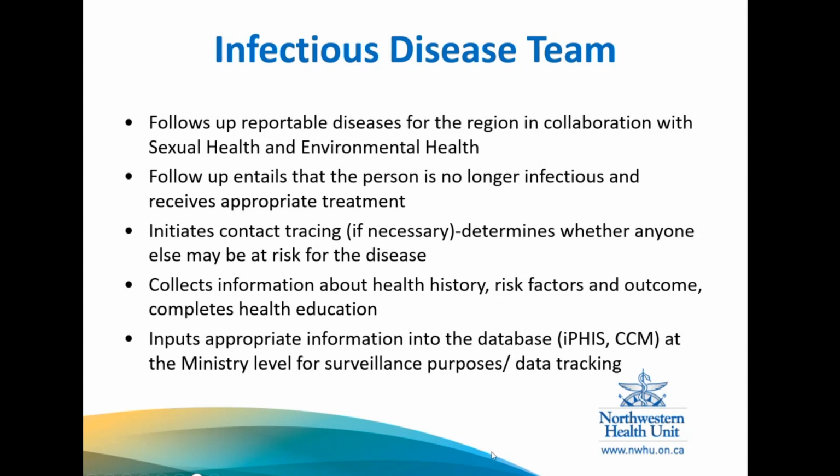We also collect information about health history, risk factors and outcome, and we also complete health education with the client. We do input appropriate information into the database. So we have two databases for our program: IFIS, which is the Integrated Public Health Information System, and CCM, where our COVID-19 cases are currently, and that's case and contact management. So we input that data into the database at the ministry level for surveillance purposes and data tracking.